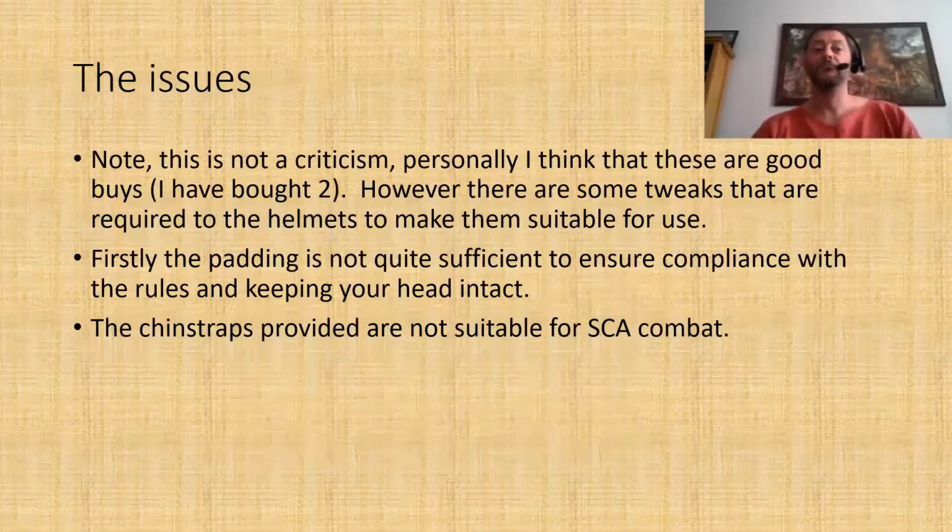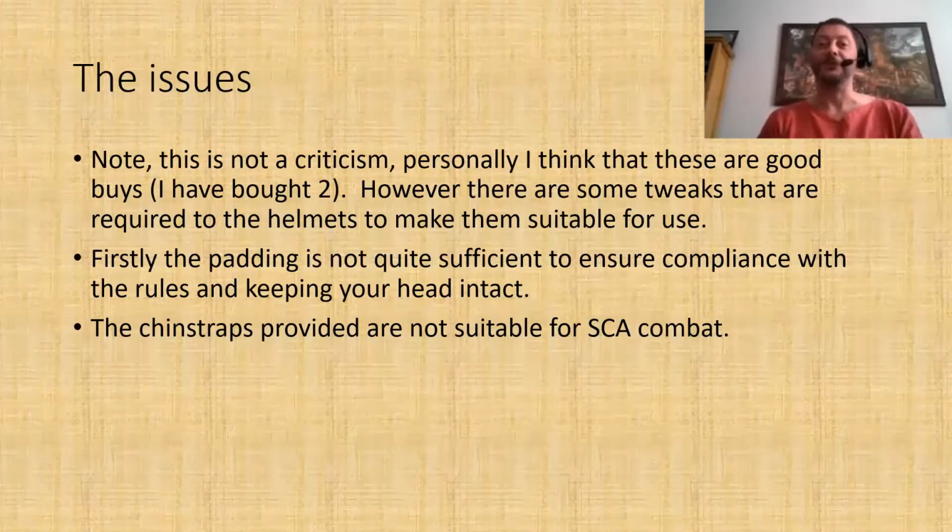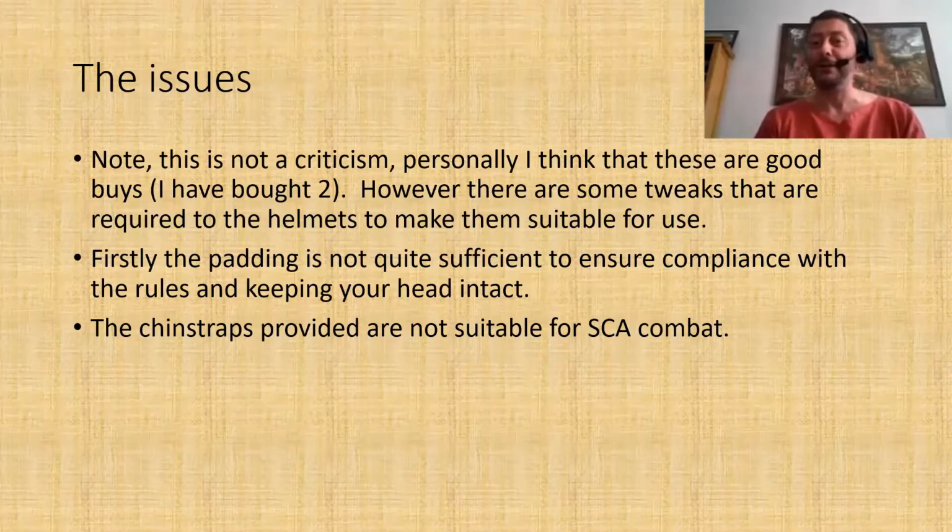Right, now, this is not me slagging them off, okay? Because I think these are good helmets, and I'm quite happy to support them. I'd recommend other people buy them if they were looking for helmets that look really authentic and are easily available. However, despite what they say, they're not suitable for SCA use straight out of the box. And the two main reasons: the padding is not sufficient to ensure compliance with the rules and keep your head intact, and I'll show you that in a second. And the chin straps provided are not suitable for SCA combat.